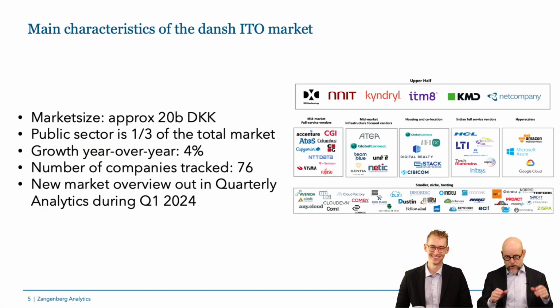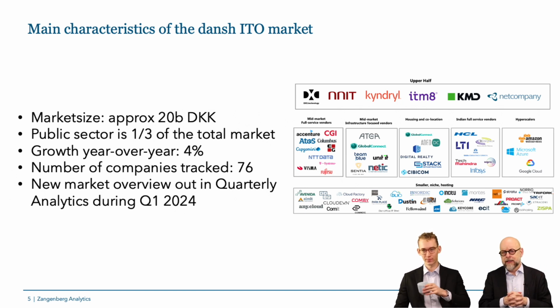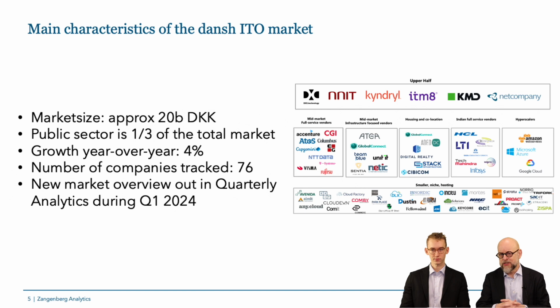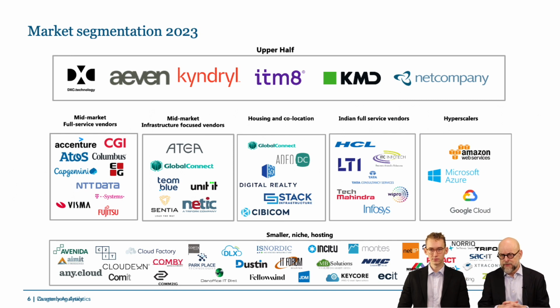Don't leave this presentation. So, main characteristics of the market we are looking at. It's a 20 billion Danish kroner market here in Denmark. The public sector is 1/3 of the total market, which is quite unusual. For many years, the market has exhibited a 4% growth year over year. We're just about to sum up the numbers for last year, and there will be a new market overview out in quarterly analytics in Q1 in 2024. We track 76 companies right now in this market, and they are divided into a number of segments. That is also something you can read a lot more about in quarterly analytics. So we won't go that much into that.